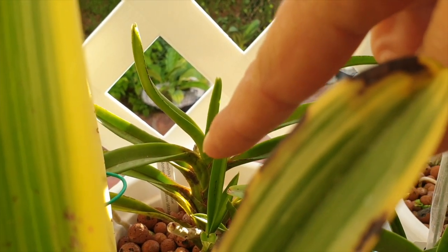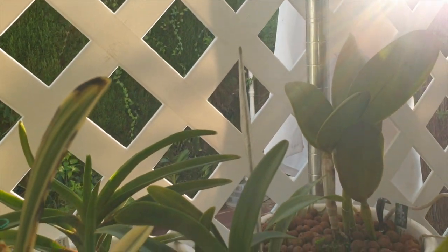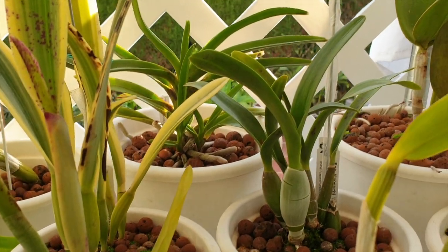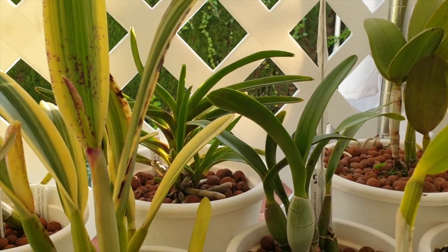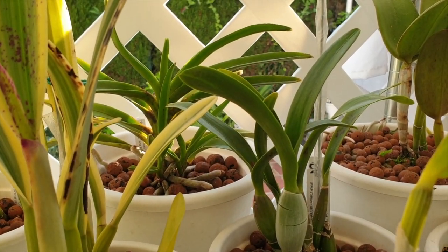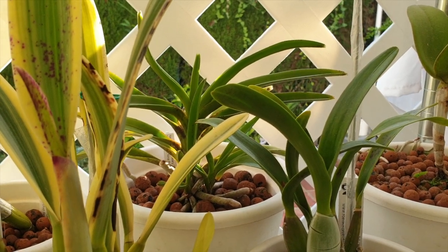There you can see it's growing a spike. And now it's going to be interesting to see if that spike will amount to anything and not be something distorted and weird looking. That was the whole point of the exercise, is to see what is going on with this orchid and why I was getting year after year, spike after spike of weirdness.